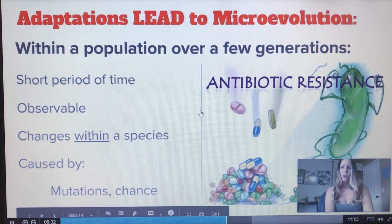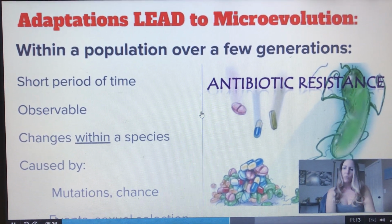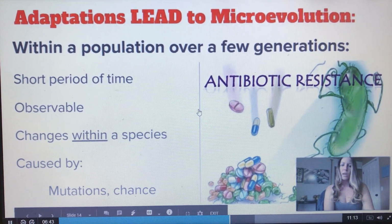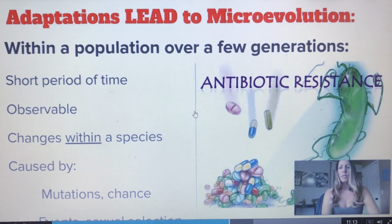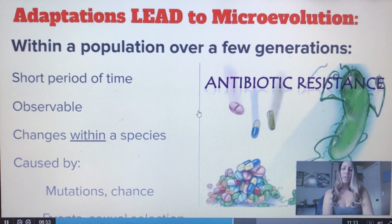Now, adaptations are going to also lead us to what we refer to as microevolution. Micro in Latin means small, so these are small changes that will appear over a short period of time. They're super observable, and they're definitely caused by mutations. Guys, this is the coronavirus. This is antibiotic-resistant bacteria. These are your superbugs.